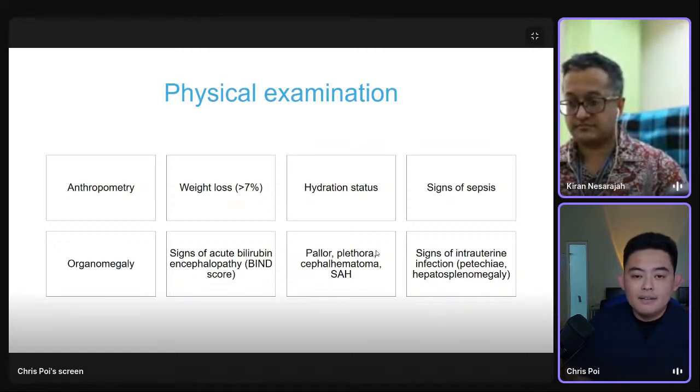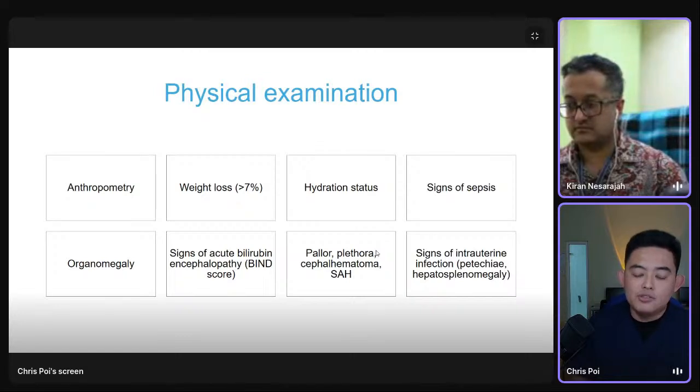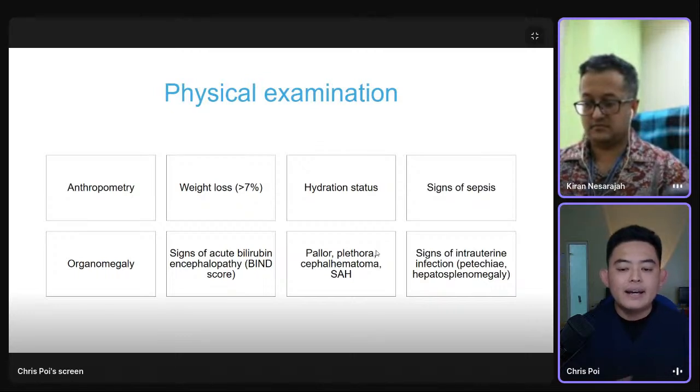For any child that has high bilirubin level, anything above the IP, you should look for signs of acute bilirubin encephalopathy. And the easiest way to do that is to do a BIND scoring, which we will talk more in depth in the later slides. Is the child pale? Is the child plethoric? Feel for the scalp, lift up the baby, feel the back. Is there any cephalohematoma?